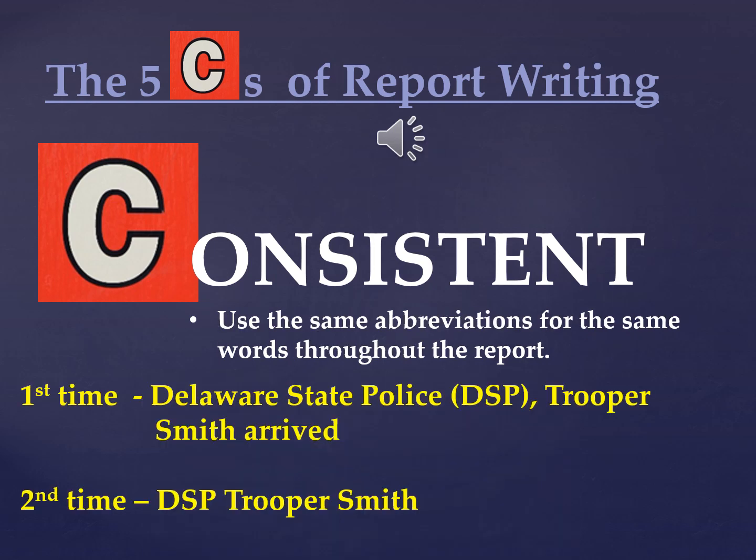You can use abbreviations to cut down on the wording, but still allow the reader to understand your reference. Abbreviations should be fully written out during their first insertion in the narrative, followed by the abbreviation placed in parenthesis, then going forward it can be used as needed. For example, write out Delaware State Police followed by DSP in parenthesis, then it can be DSP going forward.